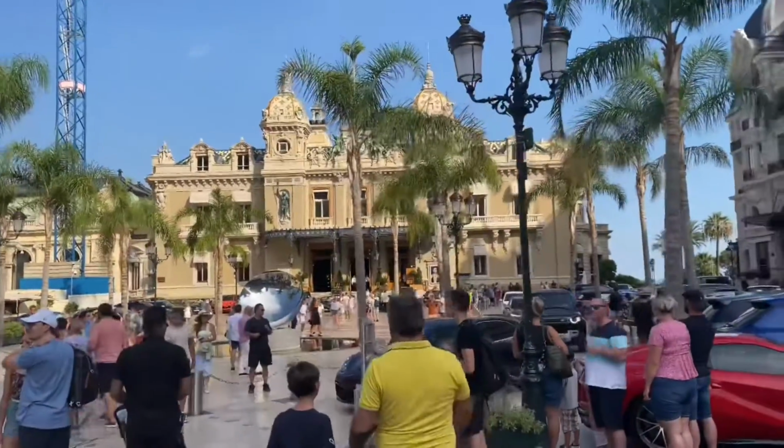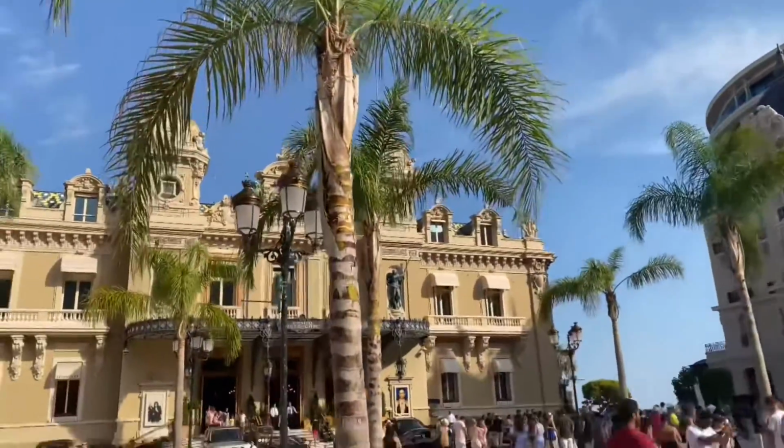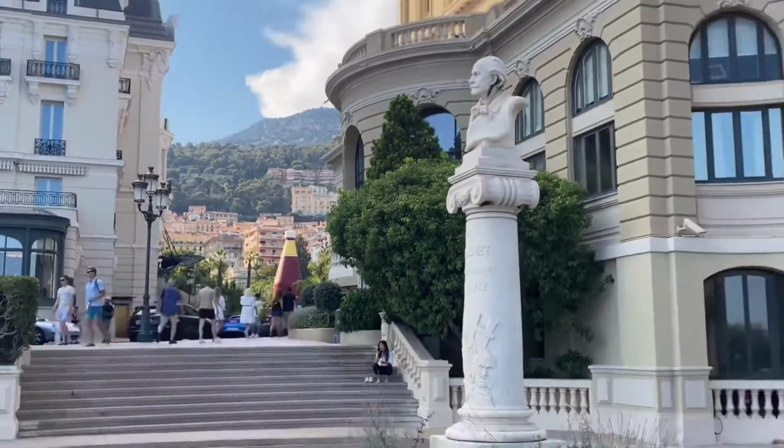Here is the casino that me and my friend tried to get into in the evening. However, we were not allowed in because we didn't have our passports, only our driving license ID. So do not make that mistake if you would like to go there.